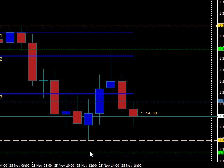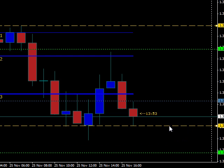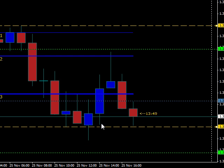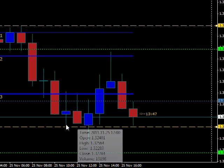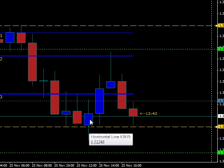It was too far from the whole number of 32. So there was no trade on the 8 o'clock bar, but there was on the 9 o'clock. Let me show you that one. On the 9 o'clock bar, it came down and bounced off these two lows right here from the previous two candles before the open of the US session.